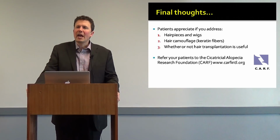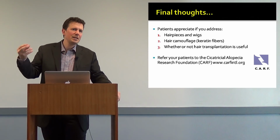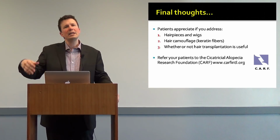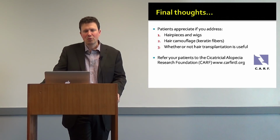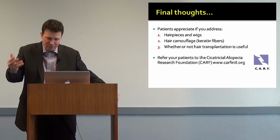There are a number of hair camouflaging fibers, keratin fibers, that can be extremely helpful for limited scarring alopecia to camouflage hair loss. This is more helpful in early lichen planopilaris, early discoid lupus, early lymphocytic scarring alopecias. Of course, those kind of camouflaging options are less helpful in frontal fibrosing alopecia.